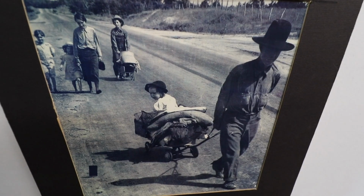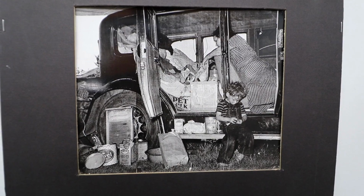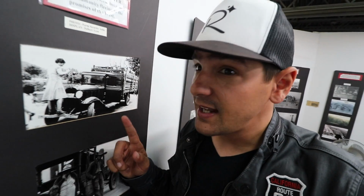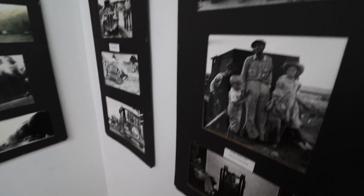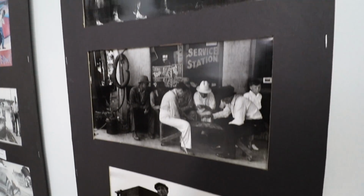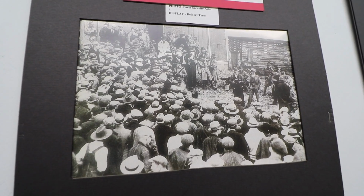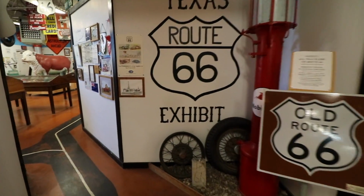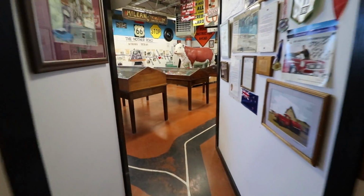Thousands of tenant farmers had to find new homes and new opportunities, so a lot of them packed everything they owned into cars and headed out on Route 66 towards California. Like we learned before, more than 80% of them were just turned right back around and had to go home. But a lucky few made it, or joined the CCC, or found other WPA work. My grandpa was in the CCC. Ever heard of it? Look it up. And a very, very lucky few made it all the way to California.